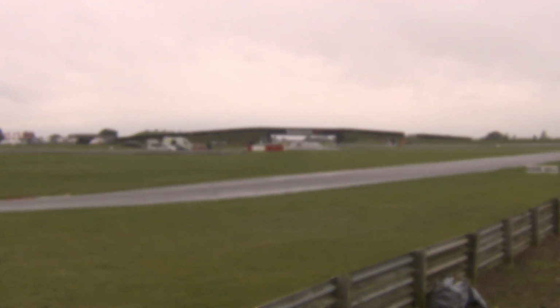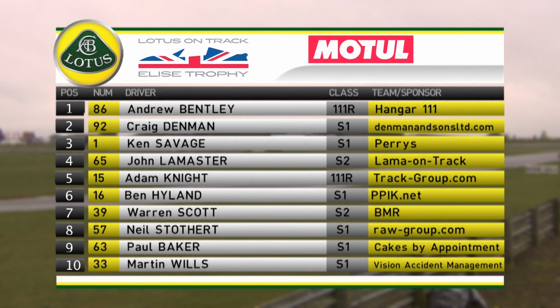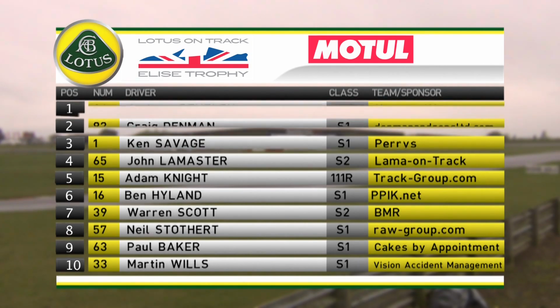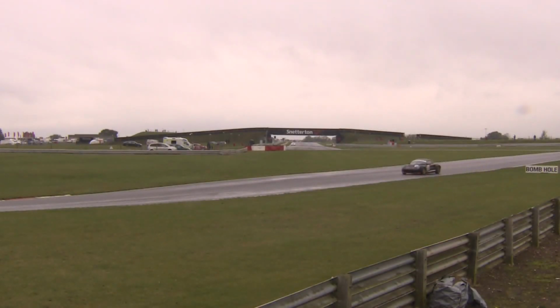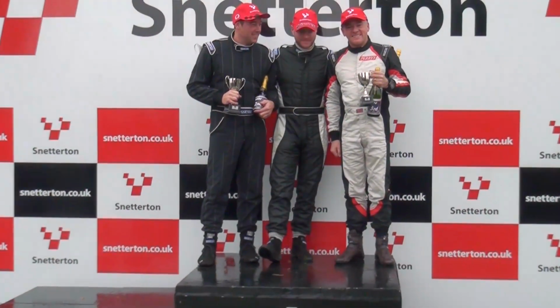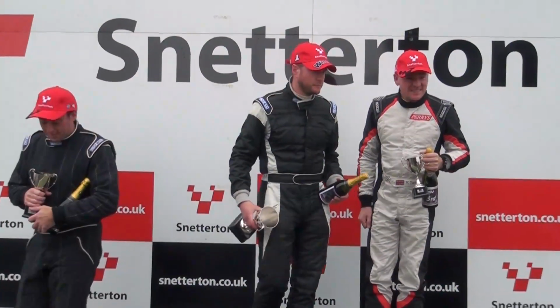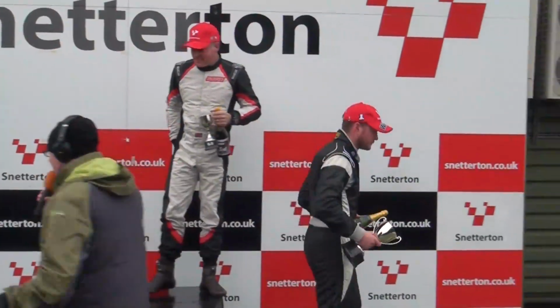So let's take a check then at the final results, with victory for Andrew Bentley from Craig Denman and Ken Savage. John Lemaster did hold on for 4th, out of 9th, completing the top 5 from Ben Highland. Warren Scott climbing up as far as 7th, and Martin Wills completing the top 10. All smiles on the podium as the drivers get their trophies and bubbly after a very hard 20 minutes of racing.